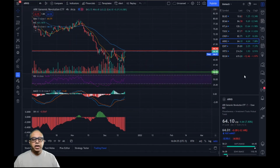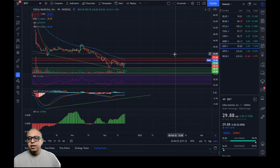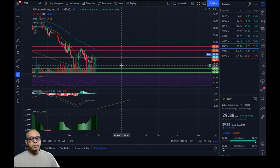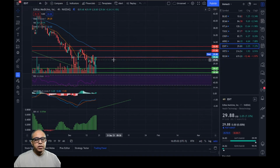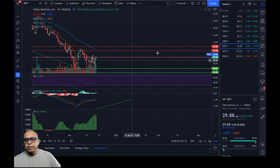ARCG is also looking good at a 7.8% gain today. That's around 4.75. And we are fighting a resistance at 64.34. And hopefully tomorrow we'll be able to clear that. And let us look at Editas. Editas has done pretty well with a 7.37% gain. And we are supported by the 11-day EMA. And we have a resistance at 29.75, which probably tomorrow I'll convert into a support if we stay above it. But overall, good movement by Editas.